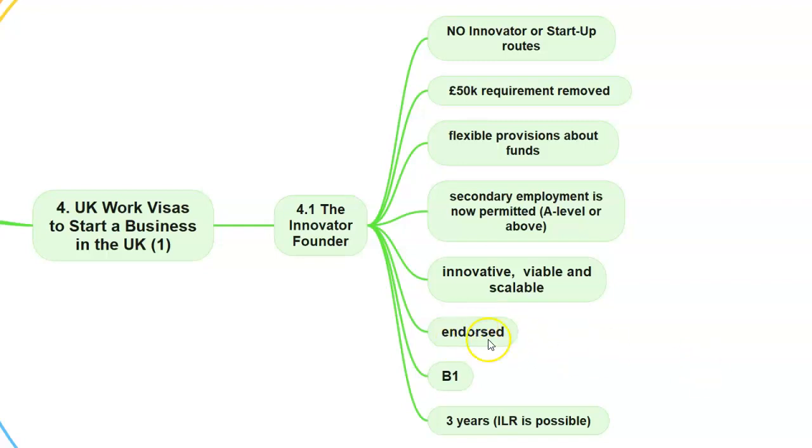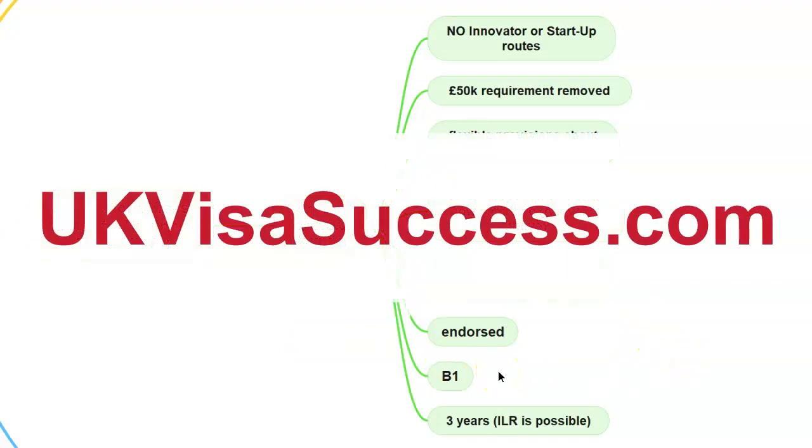Secondly, you will need to show an endorsement from a recognized body. If you'd like to know who can endorse the applicants under the Innovator Founder route, you're very welcome to head to my website, ukvisasuccess.com, where I have provided you with a number of links.